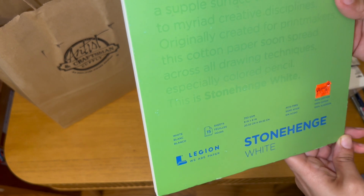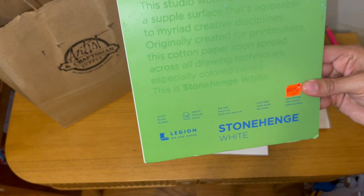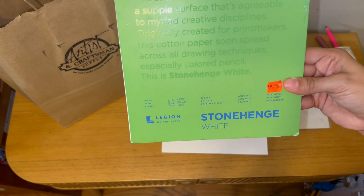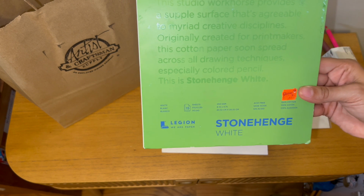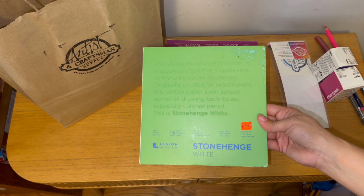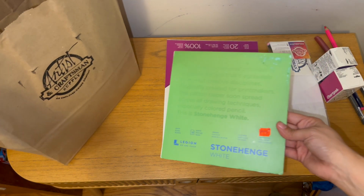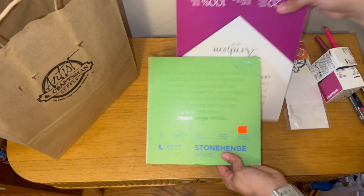So I'm curious to see how this works with some of my gouache. I've been interested in using some inks, which I'll show you in a minute. And I also have some acrylic inks that I've been wanting to get back into. So I'm excited for this paper. It's not my favorite shape. I don't typically like the 8x8s, but it was $9.